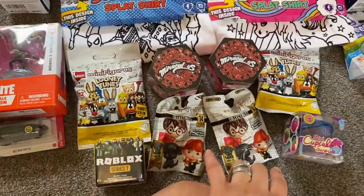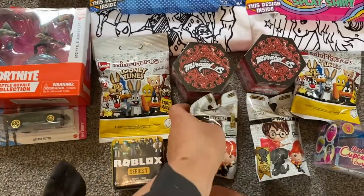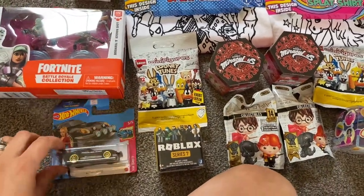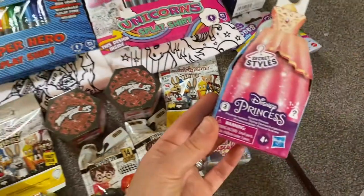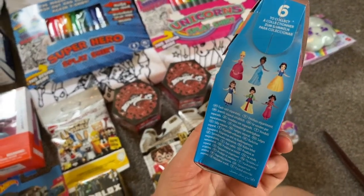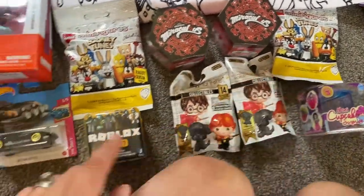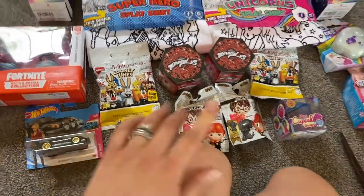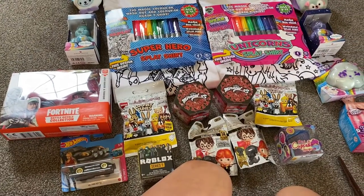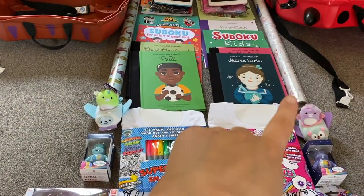Then they have got Harry Potter collectibles. Haven't had these before either, but they're quite squishy. Feel squishy inside. So they're a little blind bag for them as well. Bartley loves Hot Wheels, so he's got a little Hot Wheels car. And Grace's equivalent is this Disney Princess Secret Styles. Never had these before either, but she has a little selection in there of what might come out, so that'll be exciting to see. And then a little mini cupcake surprise and a Roblox for Barclay. So that is their sort of gifts, holiday presents and surprises. So they will all be wrapped up. Barclay's in dinosaurs and Grace's in butterfly paper.